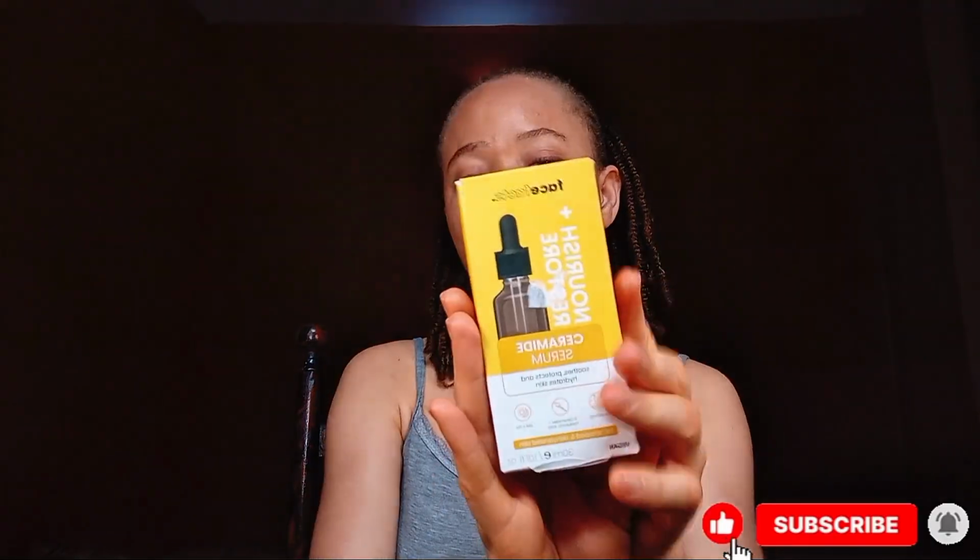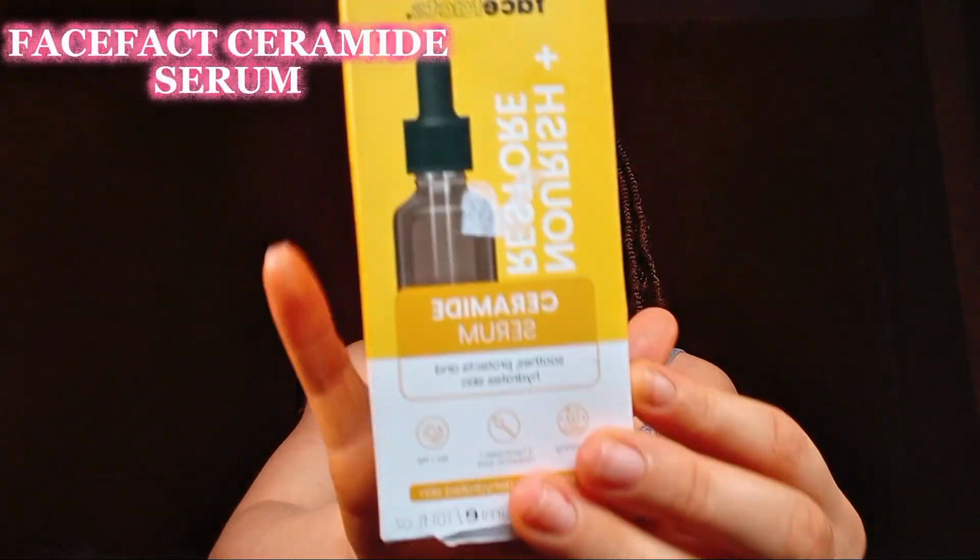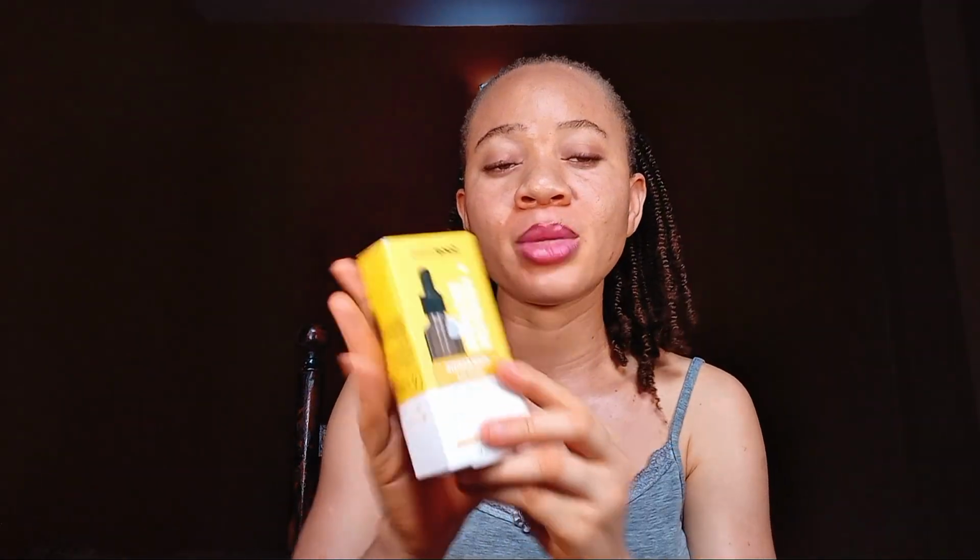So now we're going to be going in with my serum, and this is the serum I use, which is this Facts Ceramide Serum. Like I said before, my skin is usually irritated, so I'm always trying to get something that is going to help repair my skin barrier, calm my skin down, calm irritation down, and all that. And also, this serum can be used by any skin type: dry skin, oily skin, or even combination skin, sensitive skin, because this contains ceramide, and ceramide helps to protect your skin, helps to repair your skin barrier.